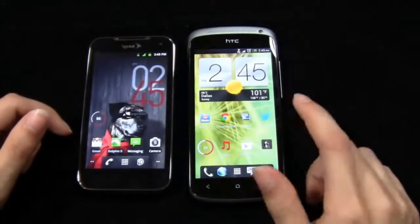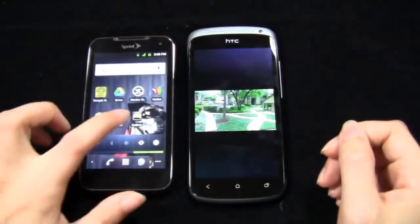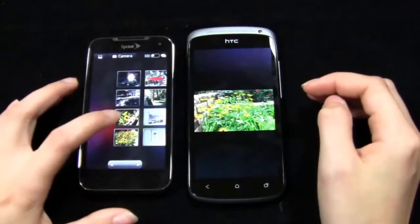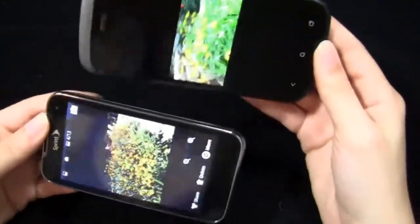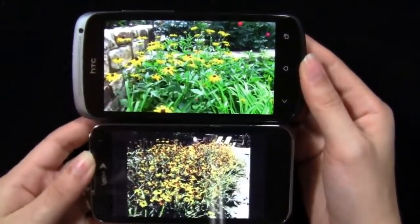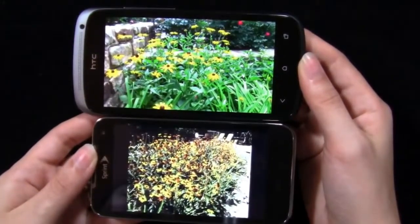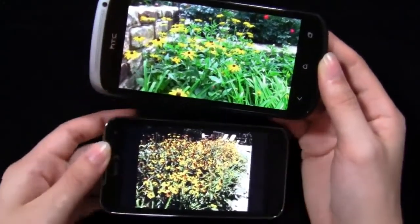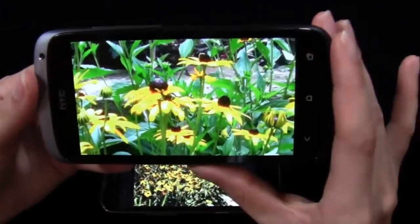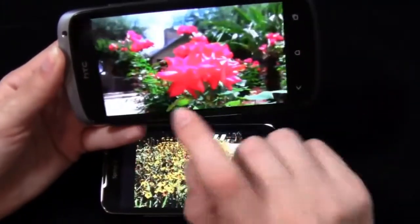Let's take a look at some sample pictures on each phone, and you'll be able to see there's just really no comparison. I'm actually going to go over to this picture, and we say this a lot, that the camera doesn't really do it justice, the video camera that is, but you don't even have to see these in person. You can just tell which one has better color reproduction, which one has better saturation, better detail. I can zoom in here, and the autofocus is just excellent. You can see the detail on that is just absolutely excellent. Now, I will say with the One S, it does have a problem sometimes.